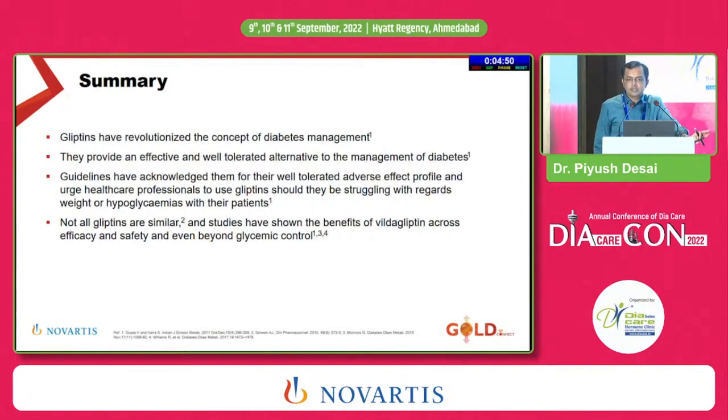And not all gliptins are similar, they have a few differences. HbA1c reduction is almost the same. Hypoglycemia rate is least with vildagliptin. And vildagliptin has shown benefit across efficacy and safety and even beyond glycemic control. Actually, one slide was missing in that.